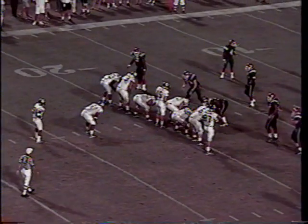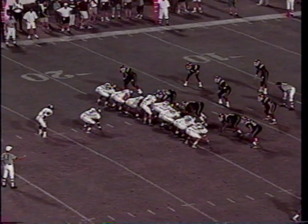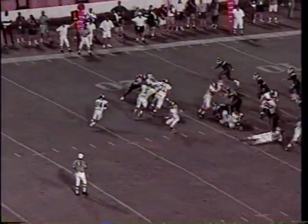First down and 10 A&M, and again they'll have an I formation. No change at the running back with Toombs and Hall. Two tight ends, and the flanker here on the right side is Taylor. Pitch, sweep to the left, nice cut inside.